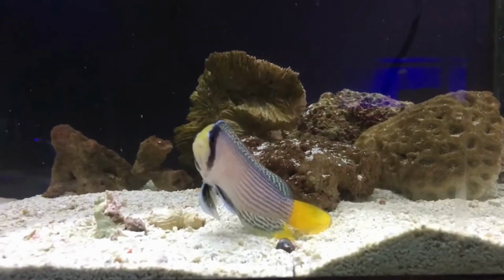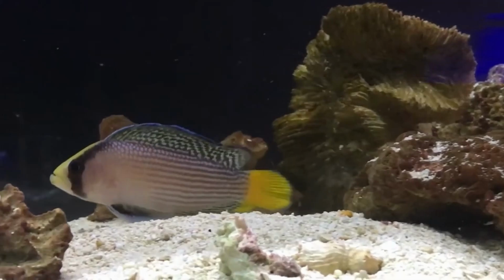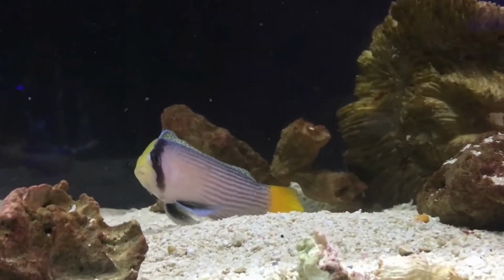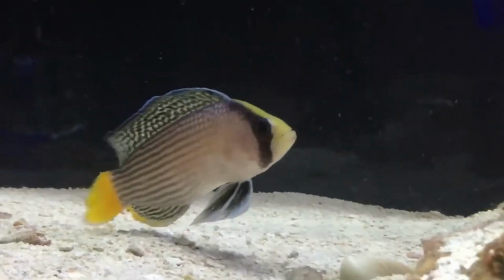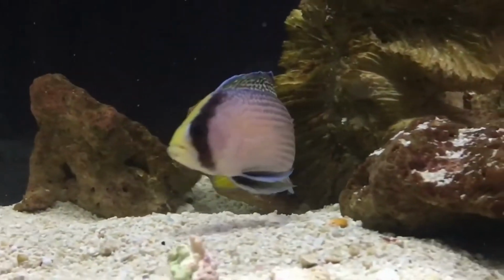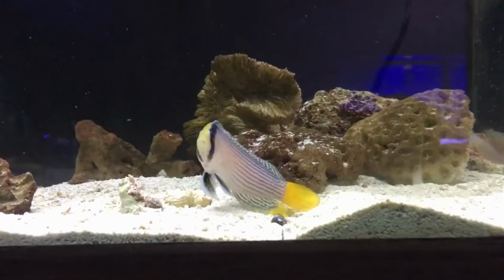Our 11th aquaculture fish to choose from is the splendid dottyback. This is one of my favorite beginner fish because of its personality and its coloration. They have a yellow tail with these blue highlights running down its body, plus this black hexagon pattern. If you look really up close, the dottybacks are going to stay close to the rock structure and find some tight spaces to swim through, so it's really fun to watch them swim through the tank.